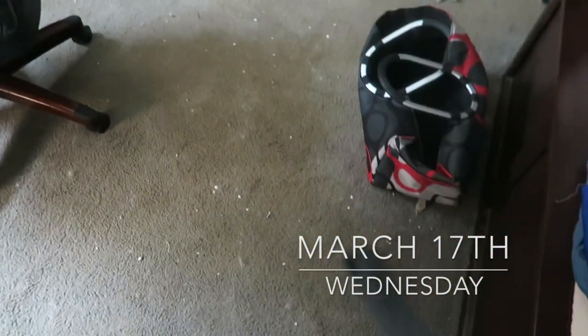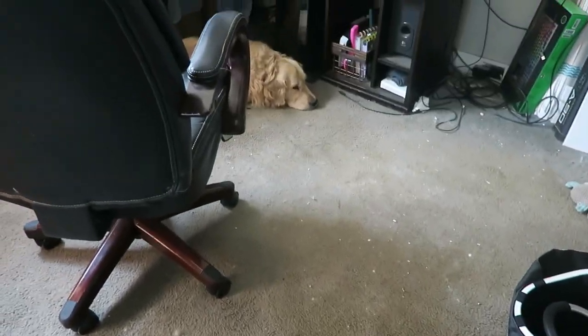Good morning. If you see this floor, this carpet, don't think that it's because it's dirty. That is actually baking soda. That is Rusty. That is Heidi. And those are the reason for the baking soda.